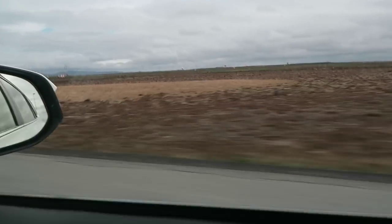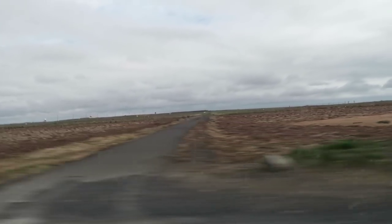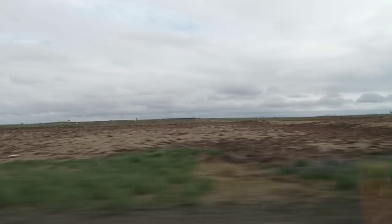Hey guys, we just got in the car and we're on our way from the airport to the hotel. Thank God for GPS, it makes things easier. And I just want to show you guys what it looks like outside. It's basically so civilized. This is civilized. Farm. A big fat farm.